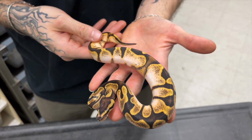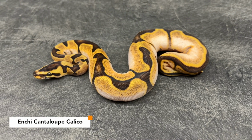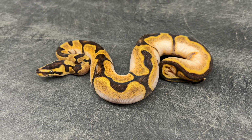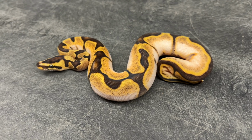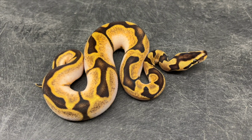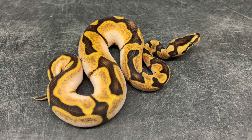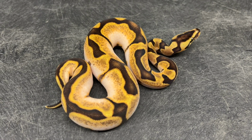So this animal here is an Enshi Cantaloupe Calico. Really awesome colors on those sides. Those whites are extremely crisp. I really love the interaction of both genes together. Obviously, it's really going to be interesting to see how it ages. That's where Cantaloupe and Calico both work at their best, is with size, with age.